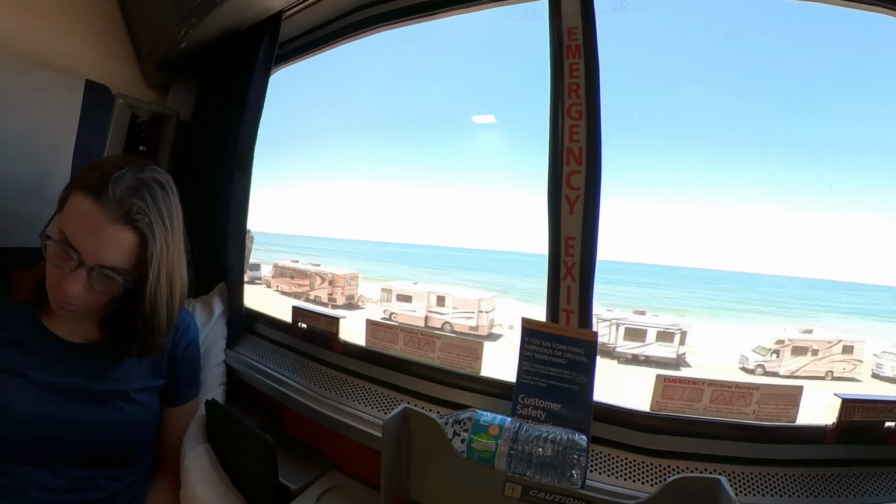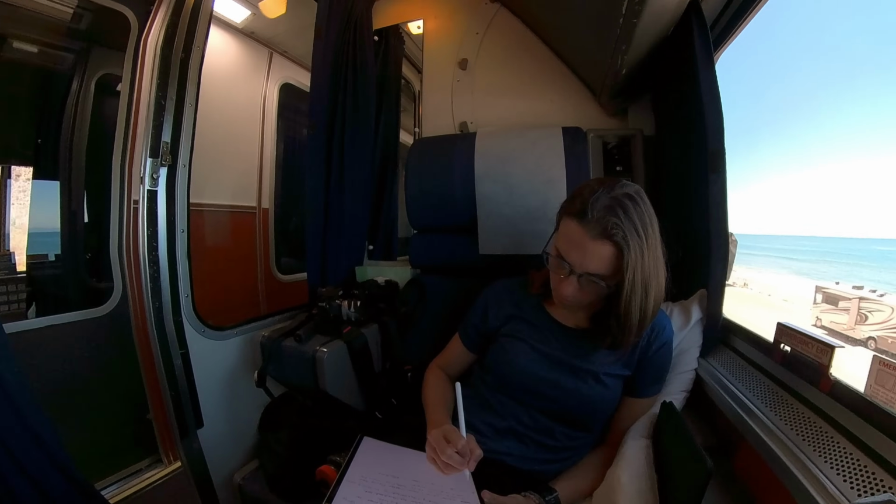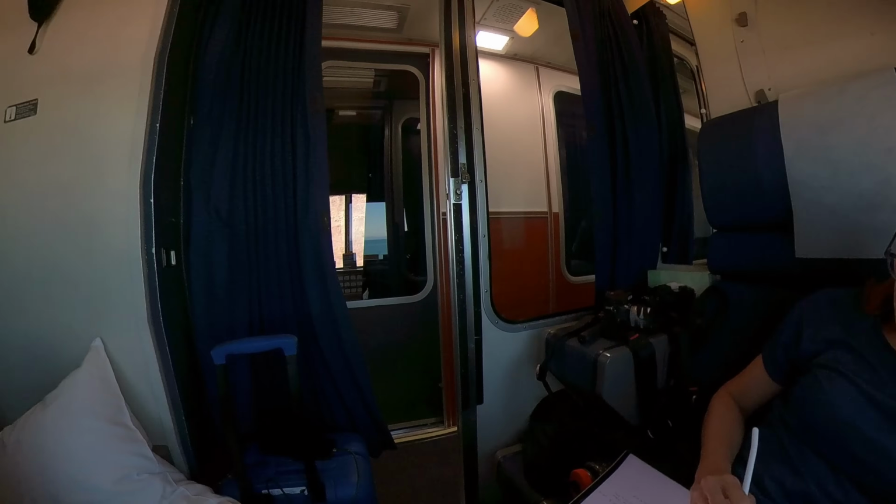On this train, we went for the Superliner Roomette. Still a splurge, but definitely more affordable than the full bedroom that we had the night before. The Superliner Roomette has bunk beds, but not much more. And we chose this smaller room since this would be a daytime leg for us. And the most attractive aspect for us was the privacy.